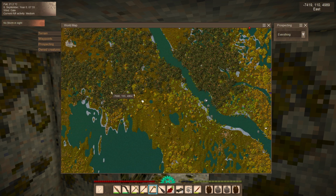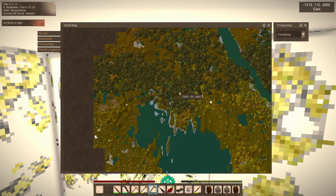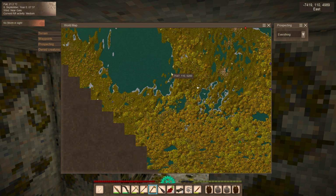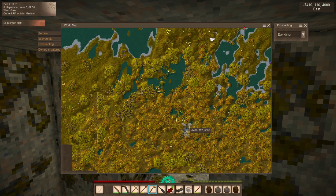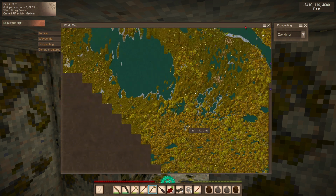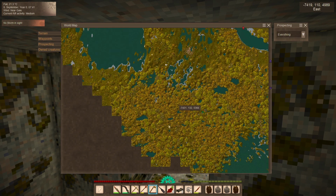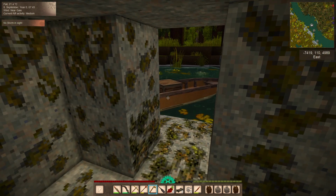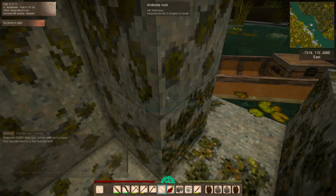I'm not seeing anything significant. I mean, that could be something or it could be nothing, but it's also right in the middle of a forest, so I'm not that fond of forests. And all right.